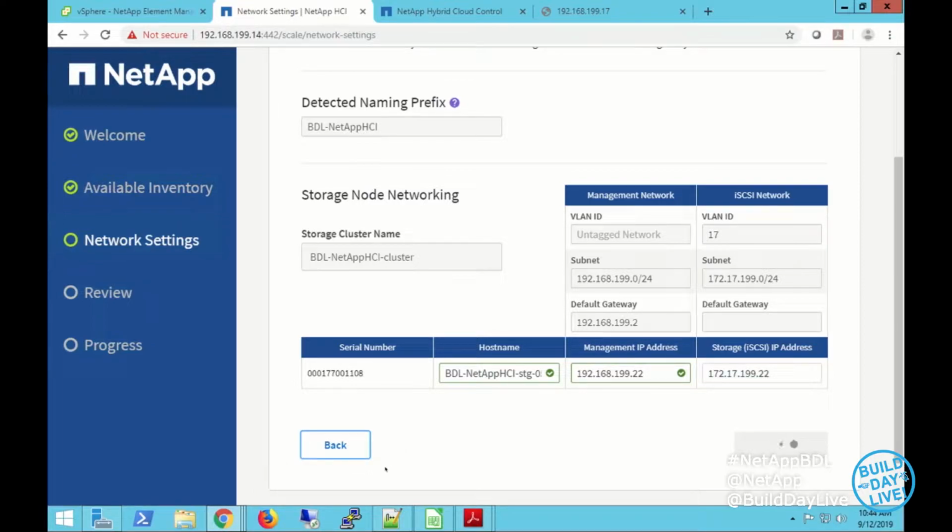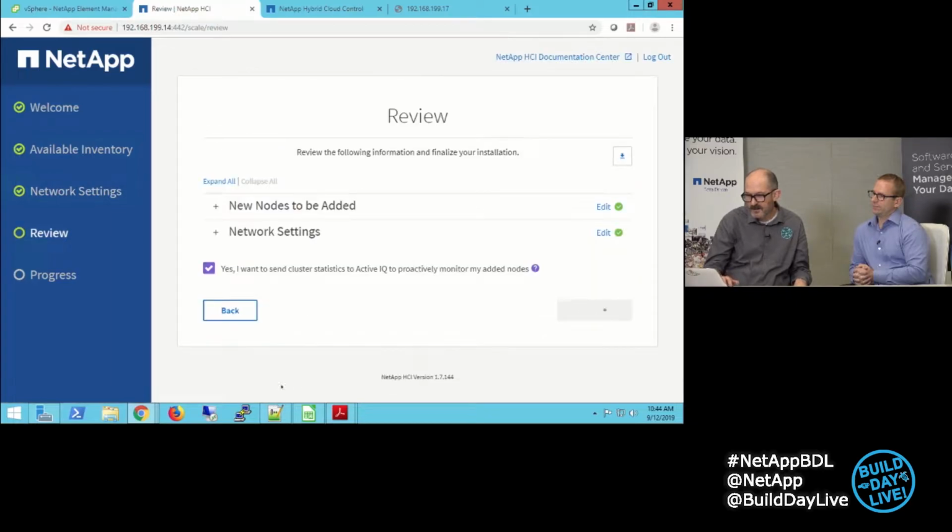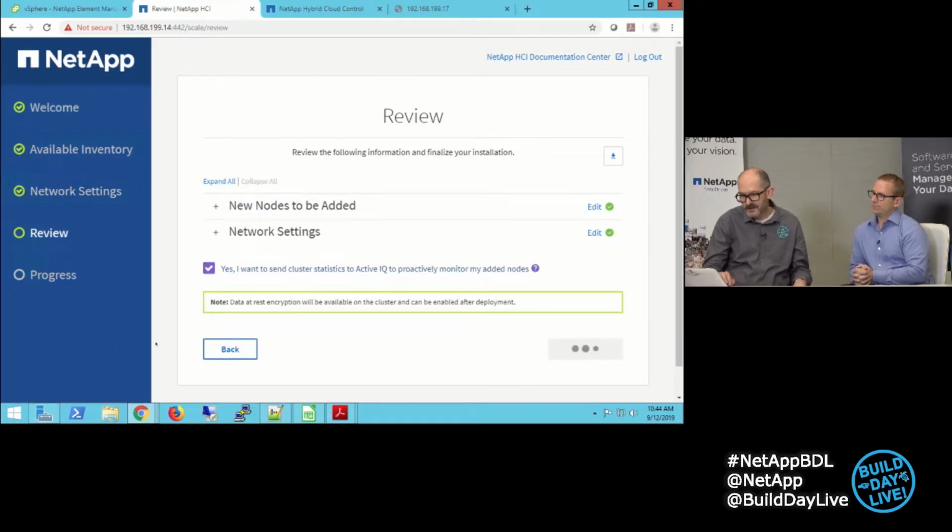And as soon as I entered that last IP address, it's going up, and I presume it's doing that network validation again, the same as it did when we entered the whole lot in the wizard. Correct. There we go. We'll continue on that. Yes, I do want to continue to use ActiveIQ.